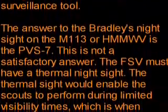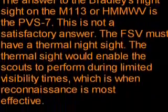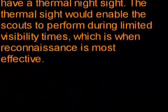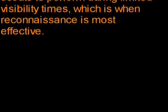The answer to the Bradley's night sight on the M113 or Humvee is the PVS-7. This is not a satisfactory answer. The FSV must have a thermal night sight. The thermal sight would enable the scouts to perform during limited visibility times, which is when reconnaissance is most effective.